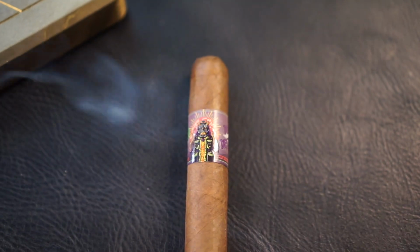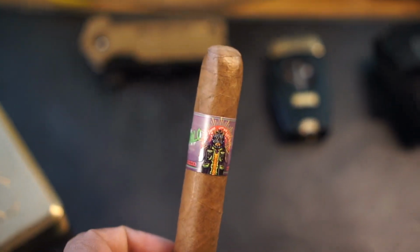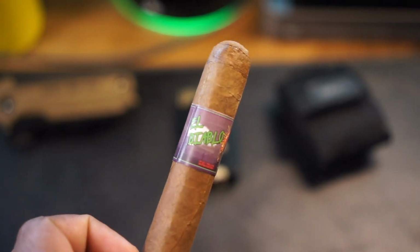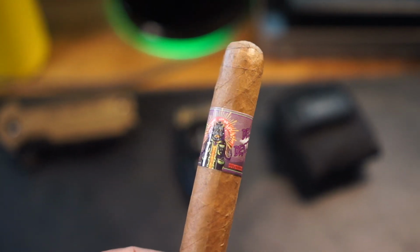So last on the list is the El Diablo de Diestro. Just check it out. Check out the wrapper. Check out the band on there. It's this purplish band. It's pretty funky looking. It has their version of an El Diablo on here. It says the drug addict. That phrase comes to mind when you think of the purple sky. So they call this the purple sky.